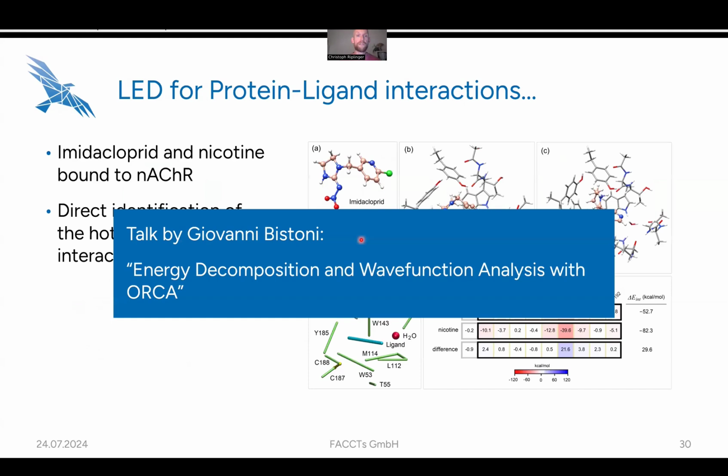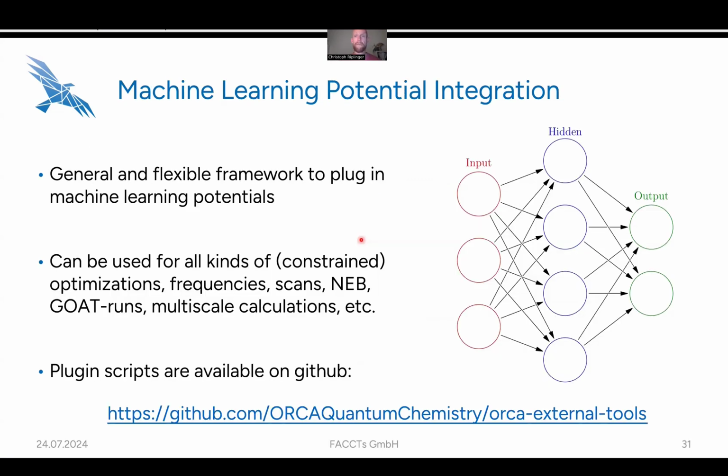Now, a few other features that I want to highlight. There are quite some improvements on the local energy decomposition scheme, which we use, for example, quite a lot for protein-ligand interactions. Giovanni Bistoni will talk about this tomorrow. Another aspect is our new plug-in method for external potentials.